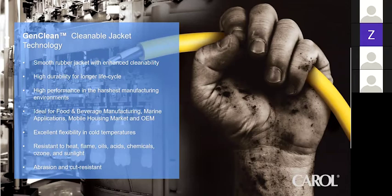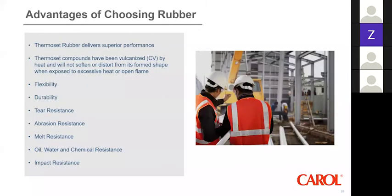Excellent. So advantages of choosing rubber: the high flexibility, durability, tear resistance, abrasion resistance, heat, oil, water, and chemical resistance, and also great impact resistant qualities.